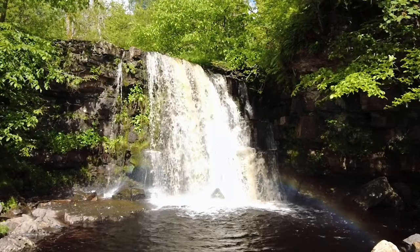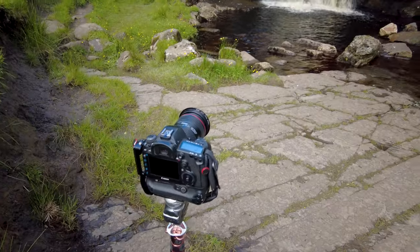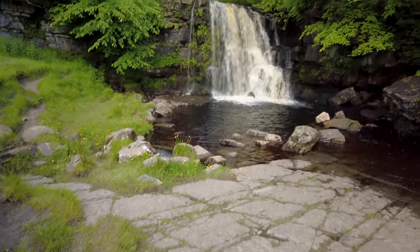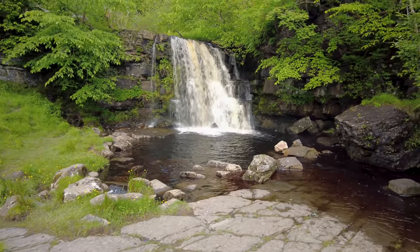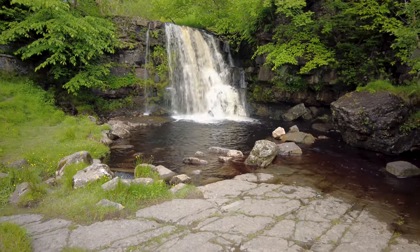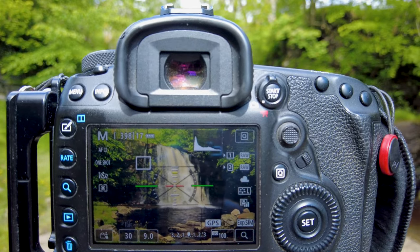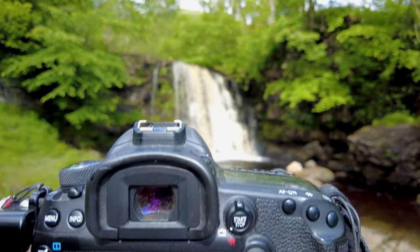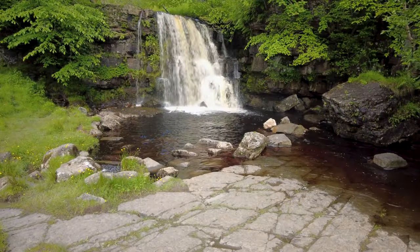Right, we've found our composition of the main falls, and you can see the camera there, and there's the falls. It's been quite difficult. I mean, the composition is more or less as you've seen it in the video there. We'll just show the back of the camera then, looking up to the falls. So yeah, they're quite pleasant falls, and it's quite a nice composition.